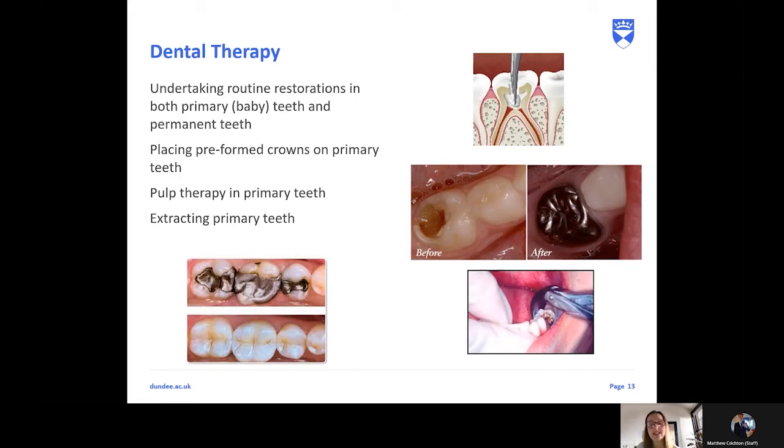Now, if you get to the stage where the decay has gone into the nerve of the tooth and there's nothing you can do about that other than take the tooth out or do pulp therapy.